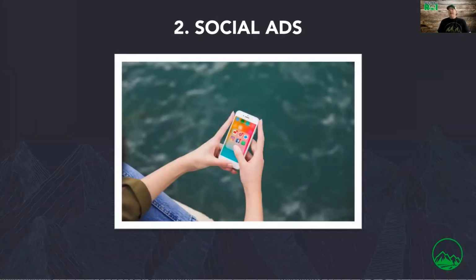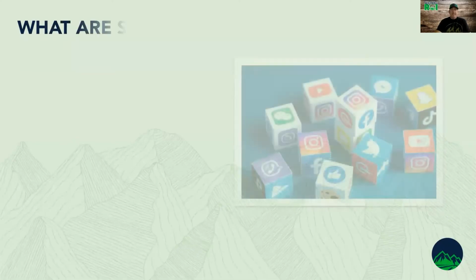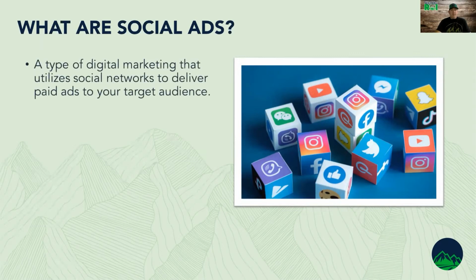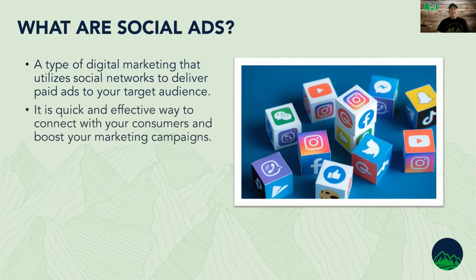Next section we're going to talk about is social ads. And if you don't know what they are, we're going to tell you right now. It's a type of digital marketing that utilizes social networks to deliver paid ads to your target audience. So it's quick and effective to connect with your consumers and boost your marketing gains, right?